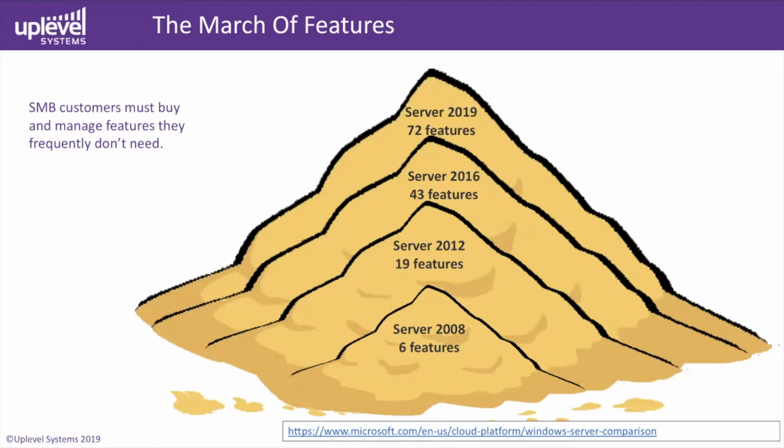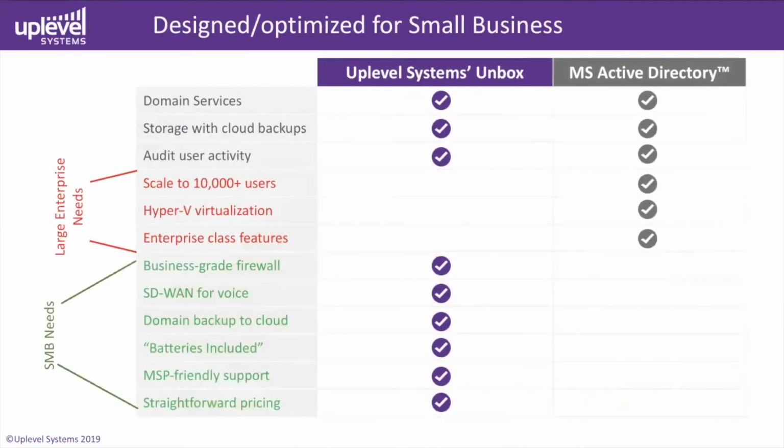Well, what if they could pay for all of the features that they needed as a small business and still have an Active Directory compatible domain controller? This would save customers money and MSPs time configuring them. Well, as you could probably guess, this is exactly what we've done.